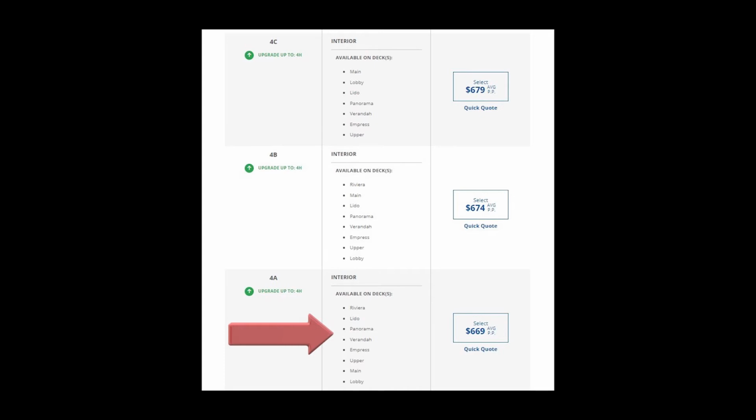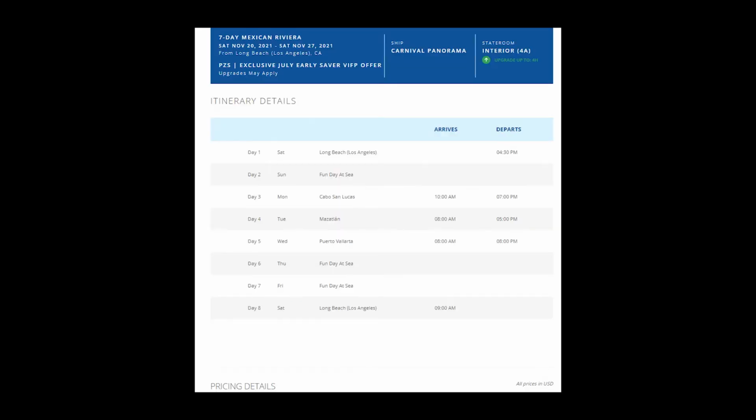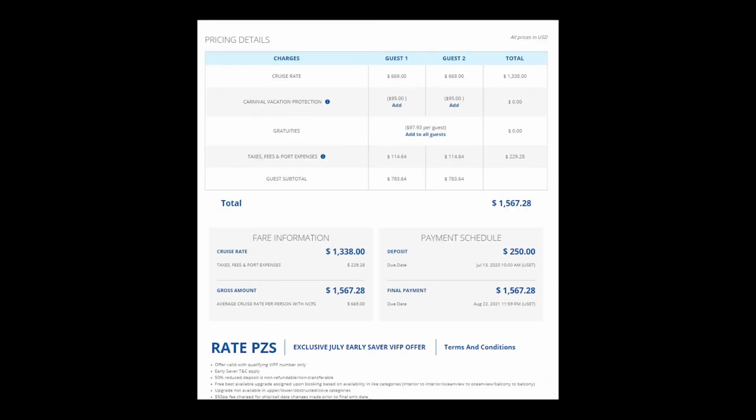Now, one more thing to show you real quick. There's this box under here that says quick quote. If I'm doing this research for you, say you've called me up and you're like, Mick, find me a cabin I want on, to do whatever. Get me some ideas. This is what I'm looking for. I could find you these cabins and I can send you a quote without committing to paying for the cruise. And when I click that quick quote, I'm going to be able to send you an email that first off is going to show you the itinerary at the top there. And underneath that, it's going to show you your pricing schedules.